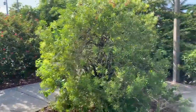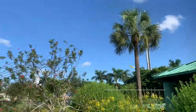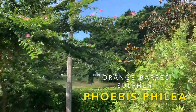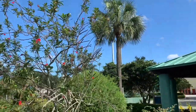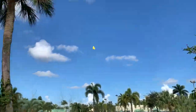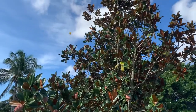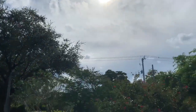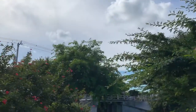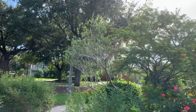All of a sudden, and there's a Thetira. Orange barred giant sulfur, guys. Phoebus philea male. They're not very good video butterflies because they do exactly that. They never stop. I'll try and follow him around a little bit. He's investigating those yellow leaves of the magnolia tree. But yeah, if I'm giving you guys a headache, I'm sorry, but that is what it's like to try and video an orange barred giant sulfur.